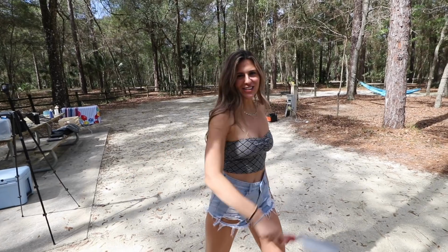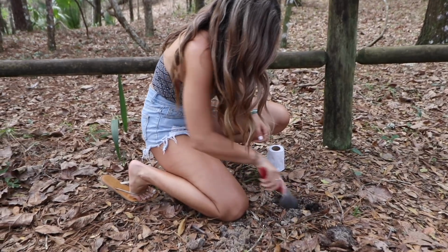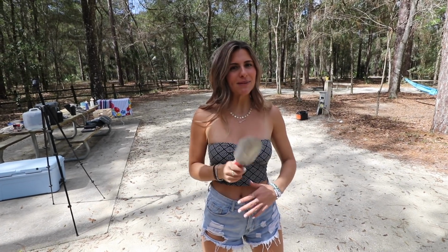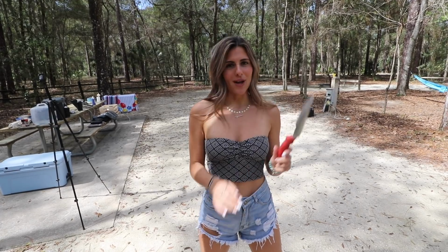That's why I'm gonna show you our special device that we use. Introducing our poop shovel. We dig a hole 6 inches deep. That's the proper way to do it. And you poop and then you cover it up. We've actually used it not as many times as you'd think. We really do try to find public bathrooms first, but when nature calls.